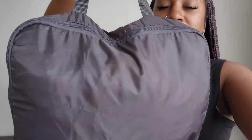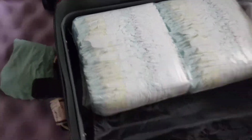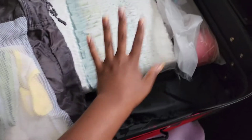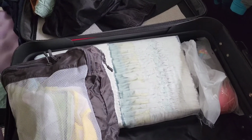Packing cubes, I really love these. I got these from Walmart, and they're really helpful with keeping the bag organized, so then everything's not all over the place in the bag. So this is what the case is looking like right now. We got his diapers in there, and then it'll be a cube here, another one there, and another one there. His shoes will be right here. So let's continue to pack up.